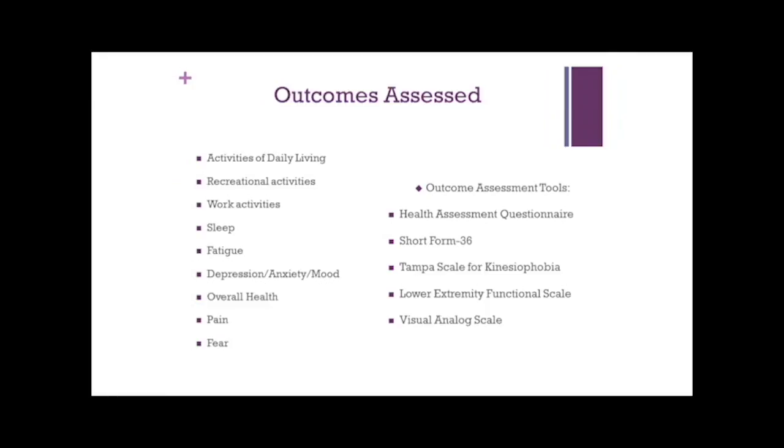So I'm going to go through these a little bit more quickly. These are just called outcome measure tools. The forms on the left are the names of them. On the right is what they're looking at. So we have to know what your daily activities are. How are they affected? Are your recreational activities affected? Are you still working? Are your work activities becoming affected? Are you having trouble with sleep, fatigue, depression, anxiety, and mood? Just in general, your overall health.